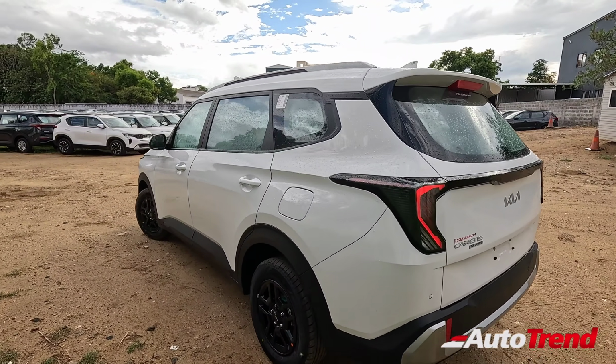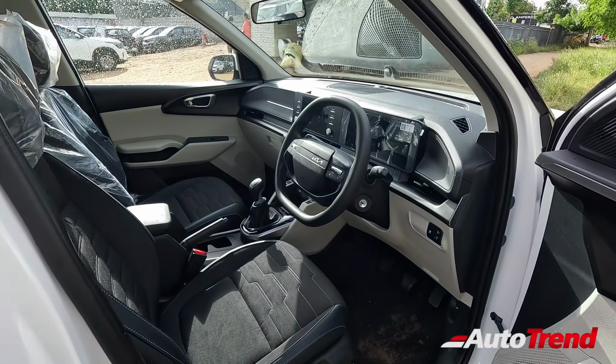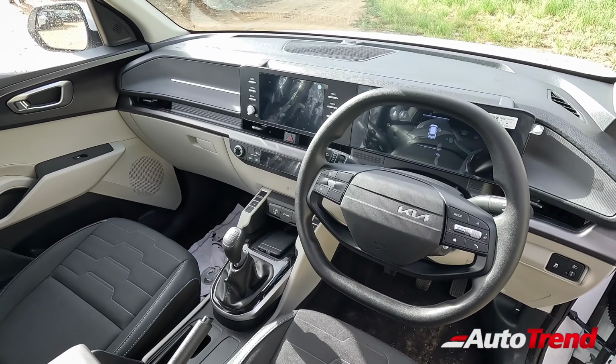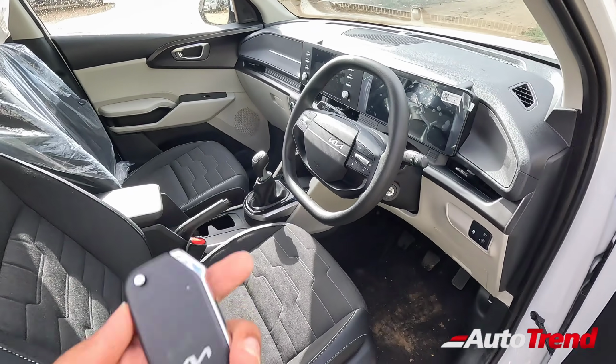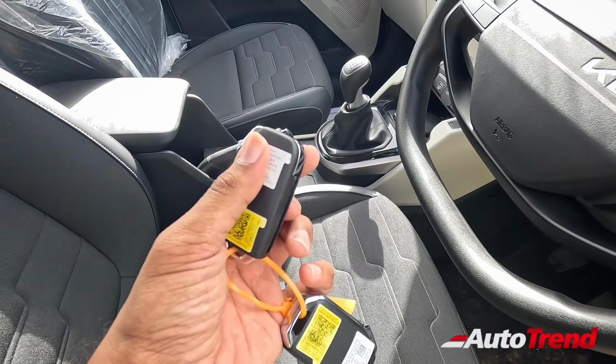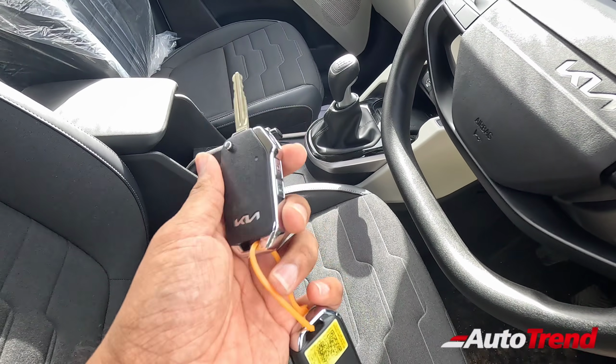Let's now check out the interiors. All right, taking a look at the interior, the insides of the Kia Carens HTK variant. This is how the interior looks like. But before that, I would like to show you the keys. Okay, so these are the remote flip keys. Yeah, this is not smart key access.